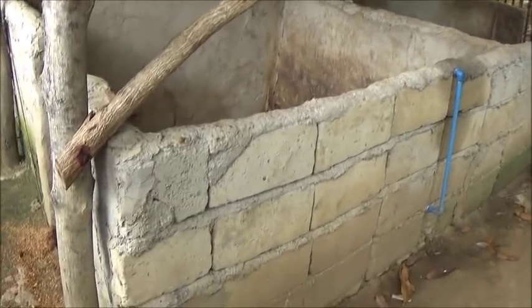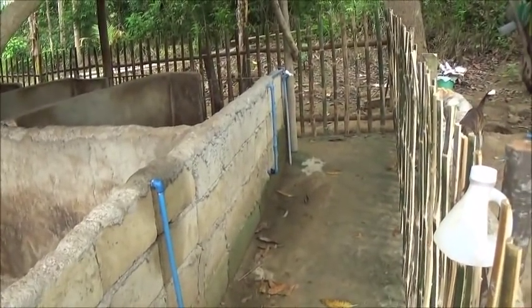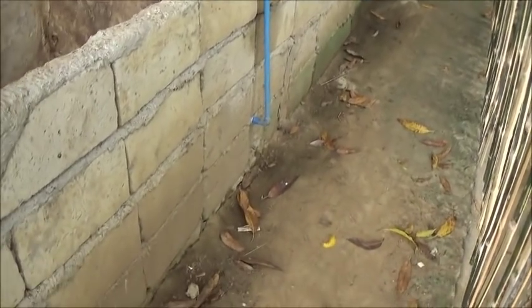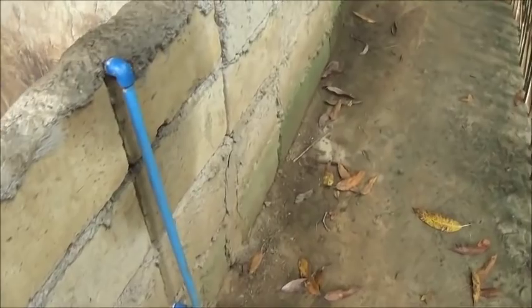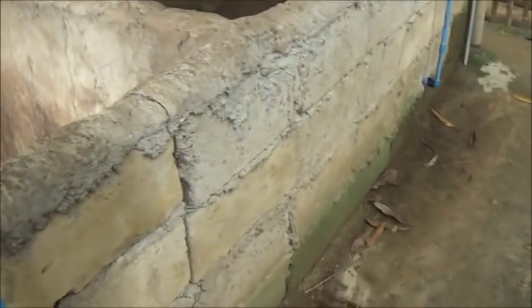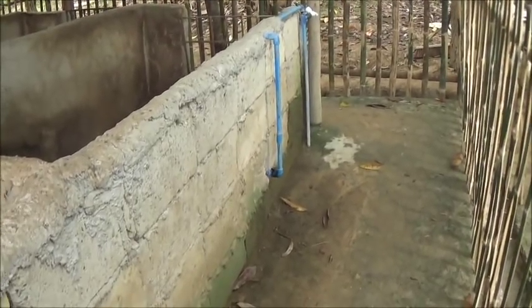I didn't mention it to him, but I'm thinking we're going to finish this wall so that we don't have problems with these pipes sticking out so far from the wall, so when the pigs come along, they just don't knock it all off.